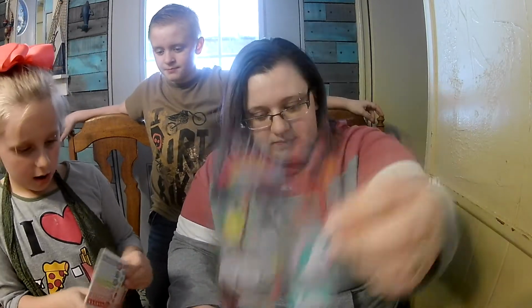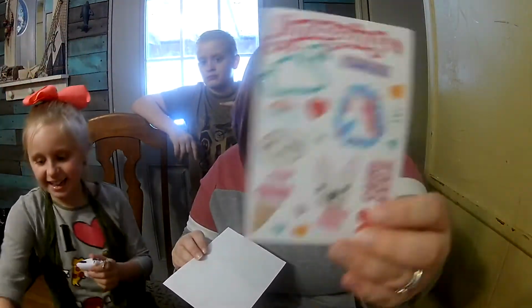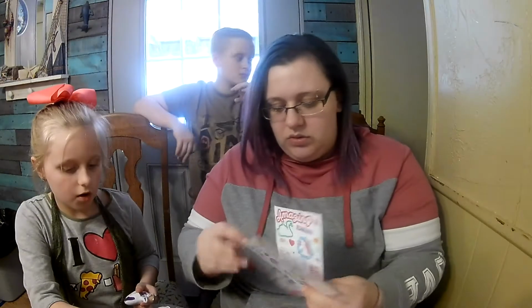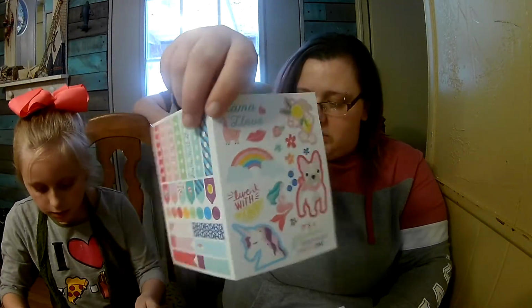Book of stickers. And then, jeez, this is a lot of stickers. And then she got more stickers that match everything. How cute. These are super cute. I love these. This is going on my book. Yeah, Rosa, please let me know where you got these.